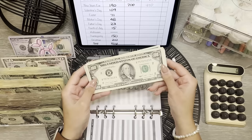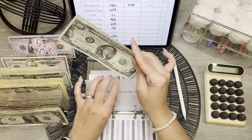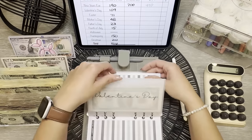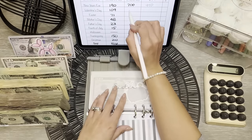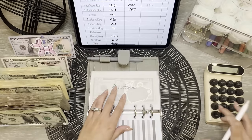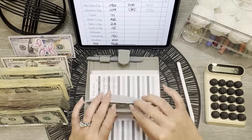So $135. How cool is this old bill, you guys? Isn't that cool? It's from 1990. Love it. That's why I'm keeping it. All right, so Valentine's Day ended with $235. Or sorry, $135. So that was a positive change of $26 in there.